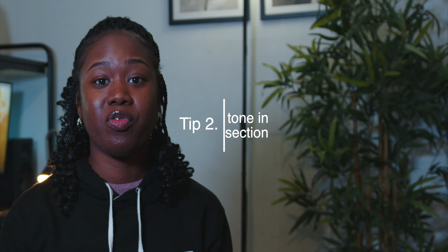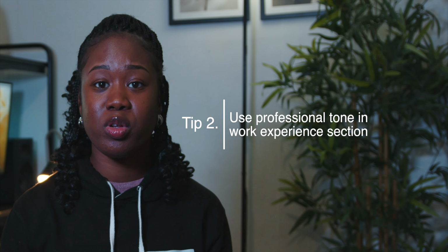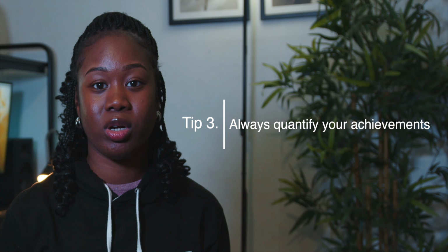So my second tip refers to your work experience section. Instead of using action verbs such as responsible for, use led, managed, or coordinated. These show your initiative to the hiring manager. My third tip is to always quantify your achievements. So instead of saying that you supported clinical trials, try and say that you supported 5 clinical trials which achieved a 95% compliance rate. Remember that numbers always speak volumes.